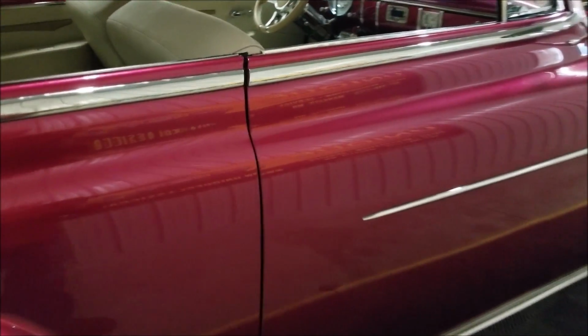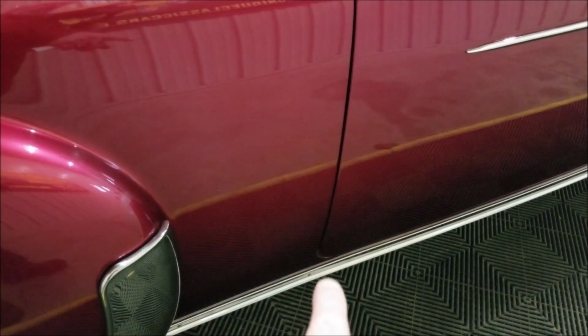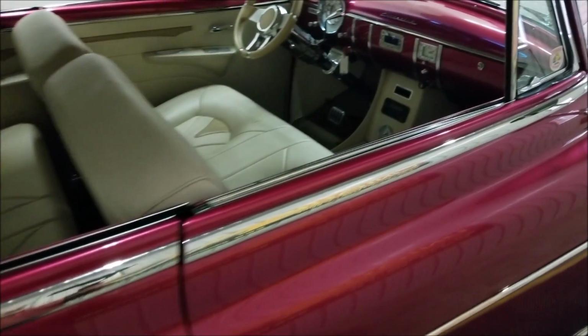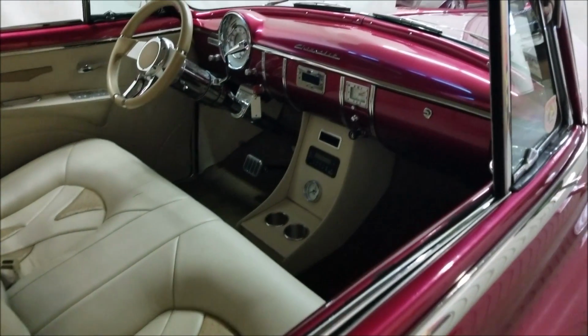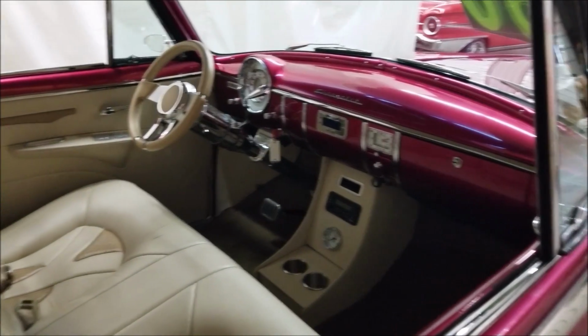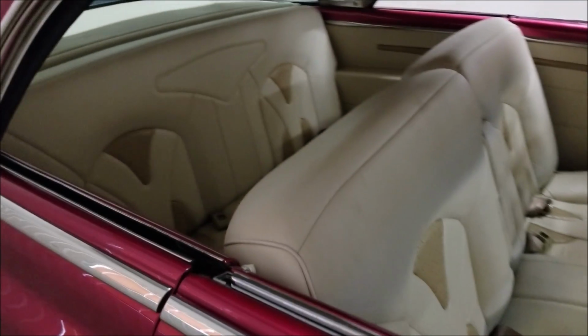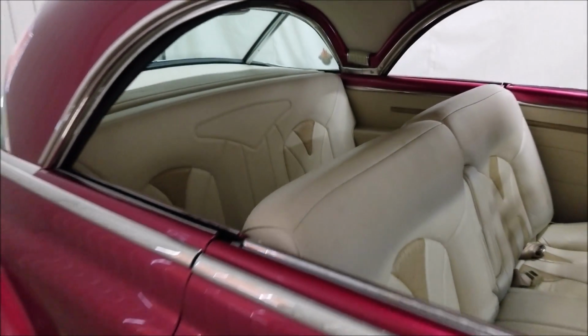Now there are poppers on this car, FYI, for future reference if we want to know. They're right down below where this seam is in the door. There's two poppers on each side. There is also a key fob on the keychain that has buttons that will open the doors also. For today, I got the windows down. We'll probably reach through and cheat and open up the door on the driver's side.